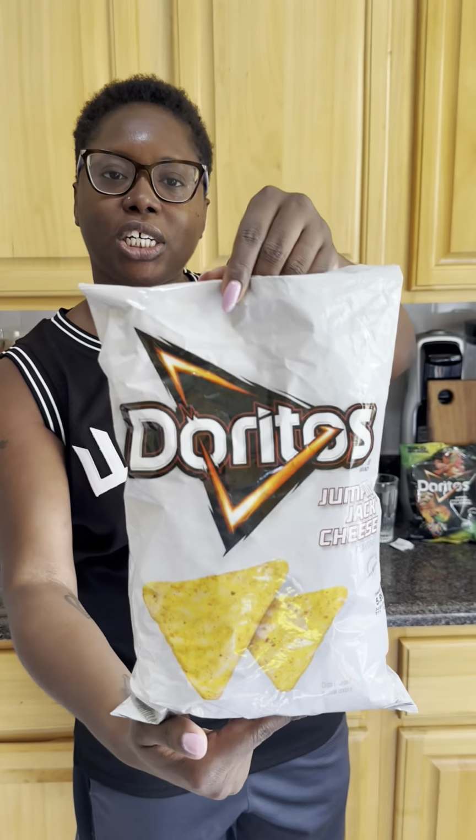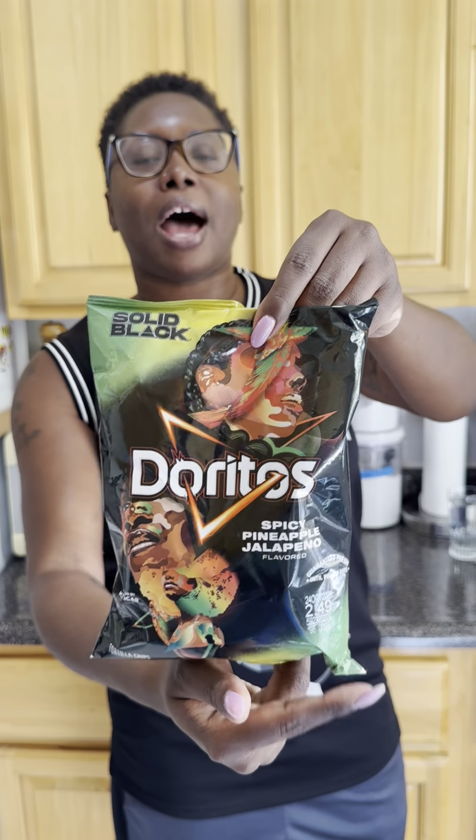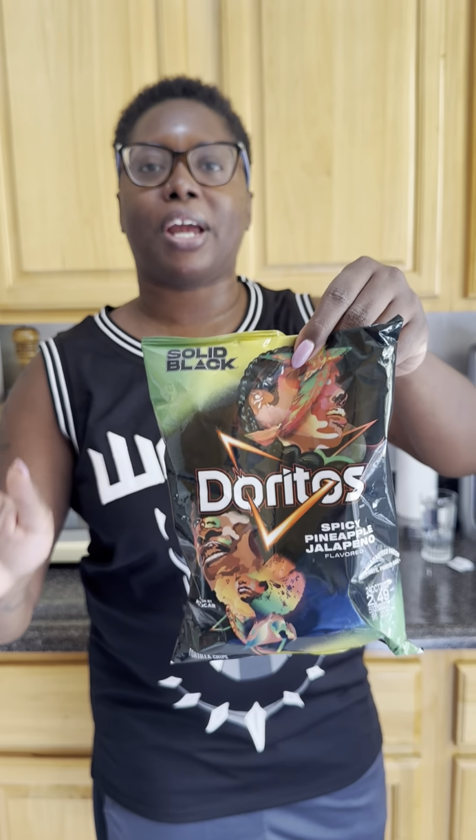Today we've got the Jumpin' Jack Cheese Doritos and the spicy pineapple jalapeno. Now, I've given myself a bit of a break from Doritos because there's just been too many Doritos flavors this year. And maybe out of all of them that have come out, maybe one or two of them have been tasty. So I've kind of just been like, get away from me, Doritos.